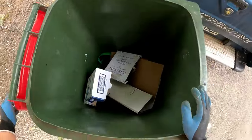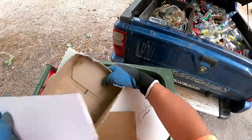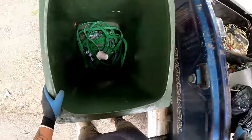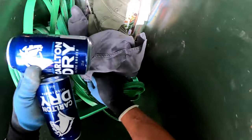Part two. What have we got in here? Irrigation hose. Oh, get the charge out there. That to there. Probably no good. Donate those. They look all right.